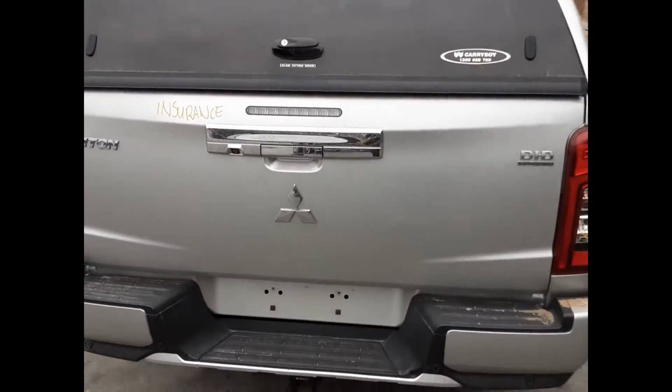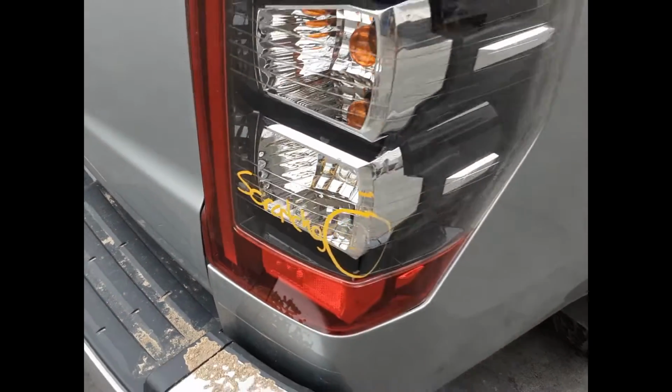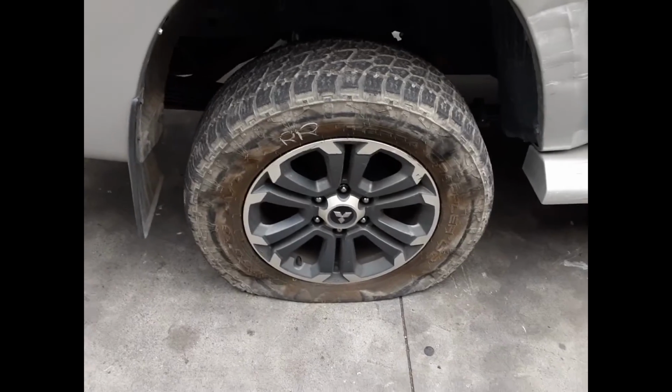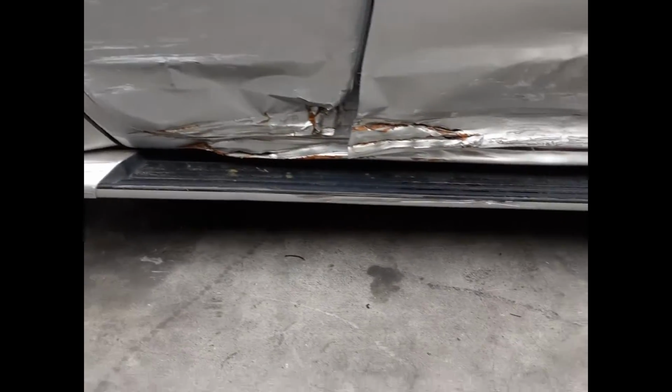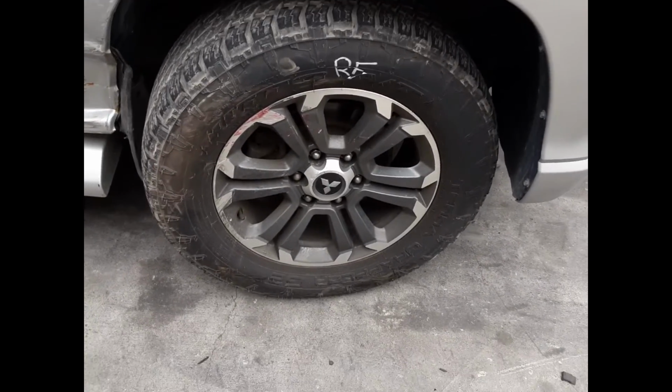Tailgate appears to have no damage. Right hand tail light has a couple of little scratches. Right rear 18-inch factory alloy mag, less tyre. And a right front 18-inch factory alloy mag with a good tyre.